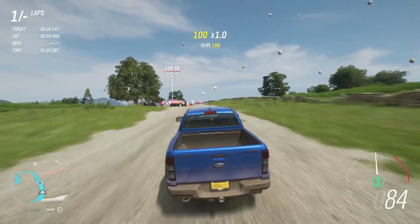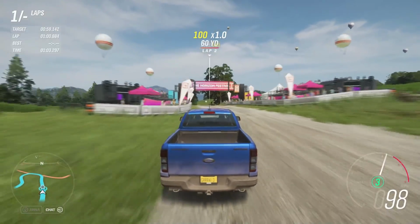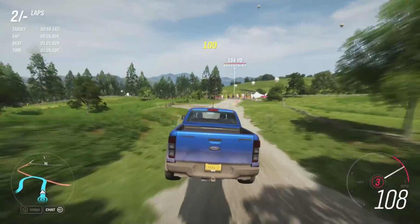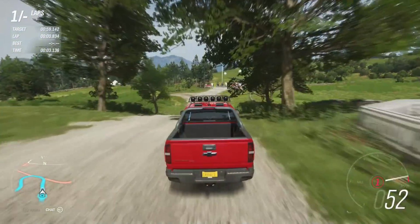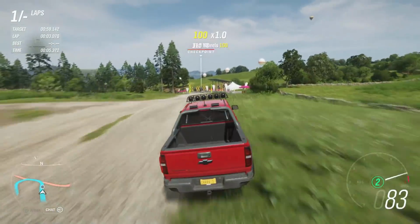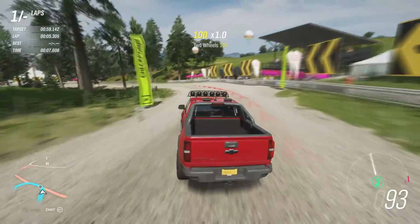So here we go. That is the last corner. We are coming up here to the finish line. What are we going to do it in? We do it in 101.929. And we are into our final race with the Chevrolet Colorado ZR2.